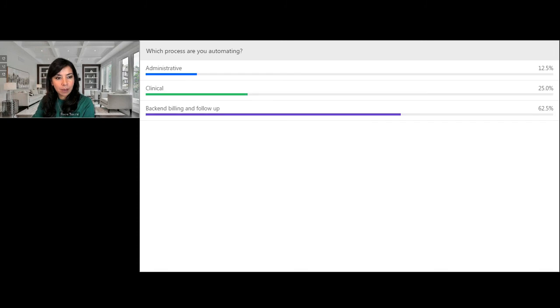Okay, what do we have? Look at that. So for the most part, the processes being addressed are in the back end. So ideally, what I'm really thinking is that we improve the front end, which is where a lot of the errors might occur. So we don't have to even automate the back end, but I can understand where the back end is being automated. Claim status being a perfect example for this.